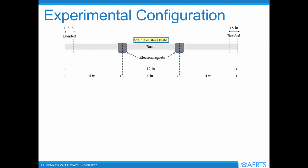So here we see a schematic of the experimental configuration. Once again, let me remind you that we're using stainless steel. And to create these tabs, initially, we just decided to use electromagnets. These are only for research purposes. I will explain that the actual system that we introduce in a full scale configuration uses a much lower weight and lower profile approach. But I'll get to that once I reach that point.